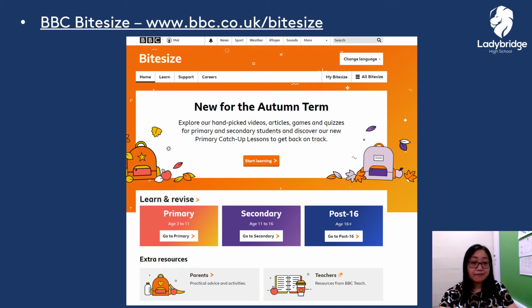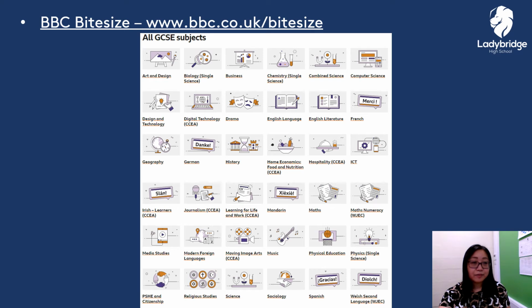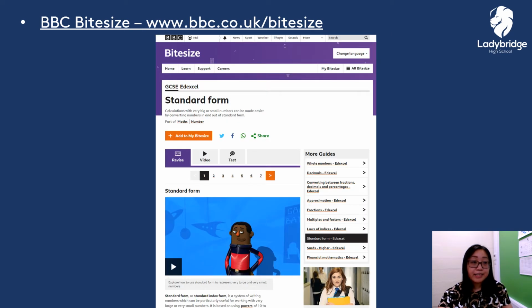BBC Bitesize is a very useful website to go on. It's free and it has tasks available for year 7 up to year 11. Here are some of the Key Stage 3 subjects available and some of the GCSE subjects available. Learners can search for their own topics for revision, and here's an example of GCSE Maths Edexcel board on standard form. It's a mixture of videos, questions and revision tips.